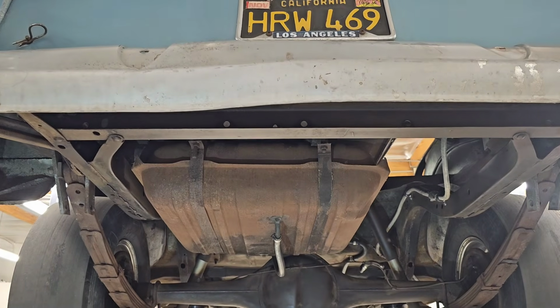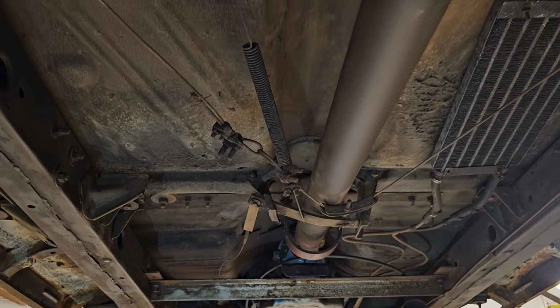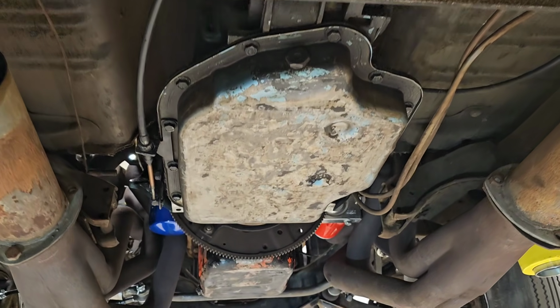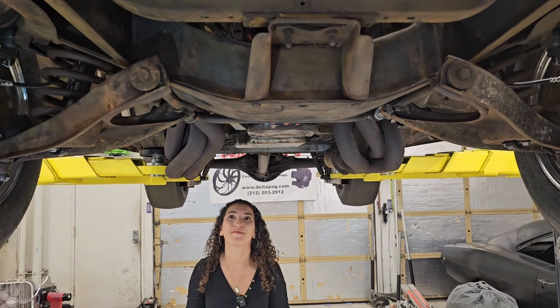Well, that's a walk underneath the car. I think it turned out pretty good. Ultimately we didn't do much. We just cleaned it, got all the grime and all the dust out of it. So this car is really cool. You can work on it now and not have stuff fall in your eyes. Yeah.